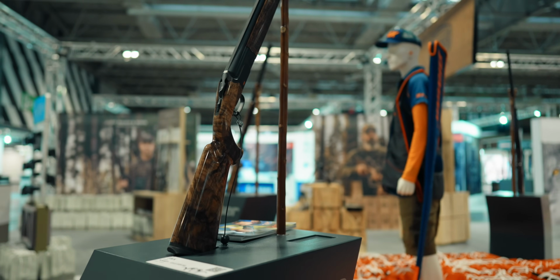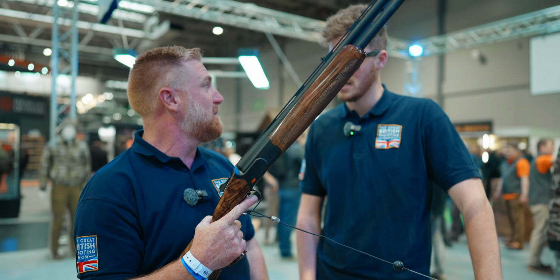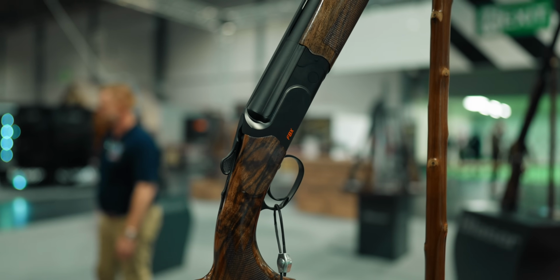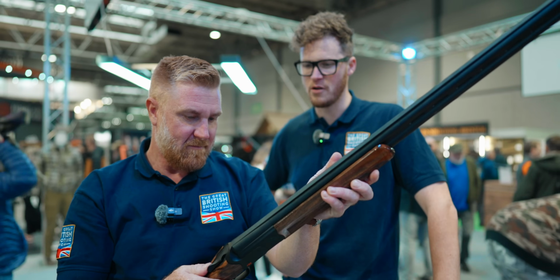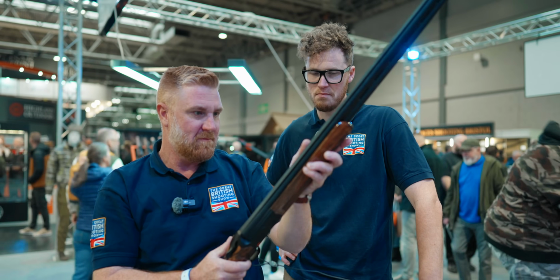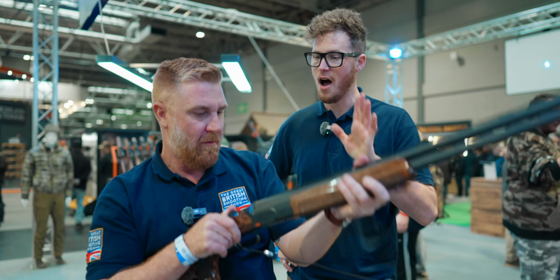New Blaser, isn't it? It's not the F16, it's not the F3. This is better. This is the crème de la crème. They've got it right. This is Blaser taking everything they know about gun making, which is some of the best engineering on the market, fully interchangeable parts. There is pretty much zero hand fitting on this gun. It just goes together because the engineering tolerances are so high.